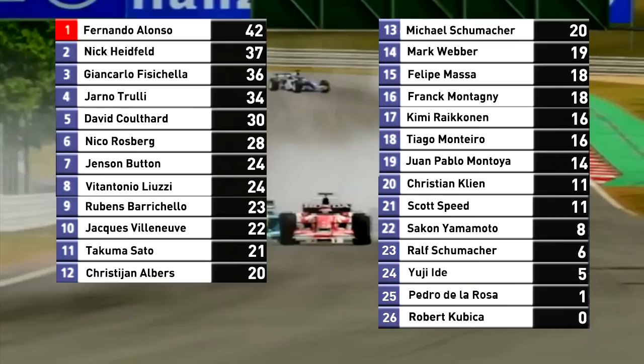But also Fisichella is mounting a charge at the Drivers' Championship. He's only 6 points behind his teammate, and he overtook Jarno Trulli as a result of this. He's also only 1 point behind Heidfeld. And although we've said that this series is difficult to call, and it certainly is, it is looking more and more like a Renault domination.